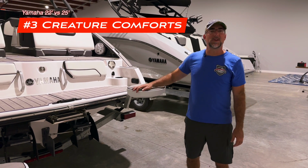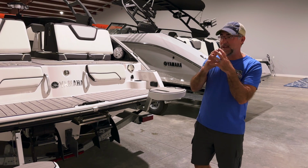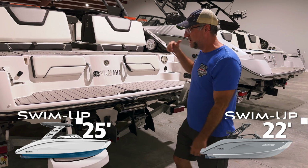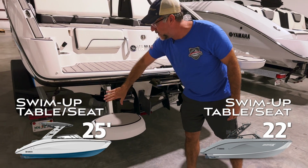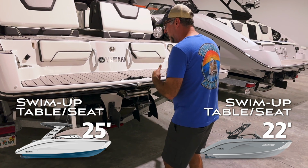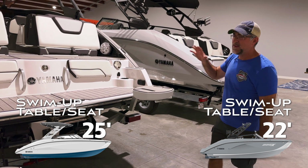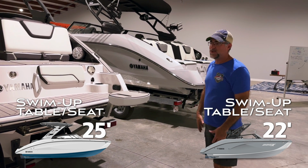All right, this next segment, let's talk about creature comforts. Some of the things that are going to differentiate this boat, and some of the features they share together. For instance, on the new 22-footers and on all the 25s, they have these really cool swim-up seats. You can set them up in this configuration to actually sit down, or in this configuration to kind of stand up, hang out, have a place to put your drink. Both the 25-footer and the 22-footer have that feature available.